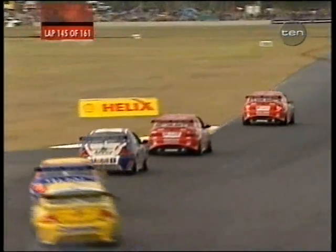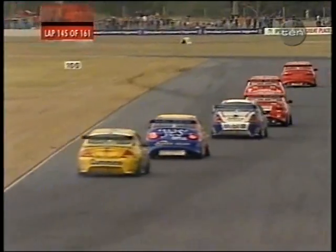Up front is 3.1 seconds between Russell Ingall and Paul Radisich, and through on the inside, Longhurst. It's Tony Longhurst. Here he comes. It's the sister car working his way up, and he is on the lead lap. Poor old Jason Bright. He's done a 1:15. He's done a 1:14. He can't see where he's going, so his lap times are suffering terribly.